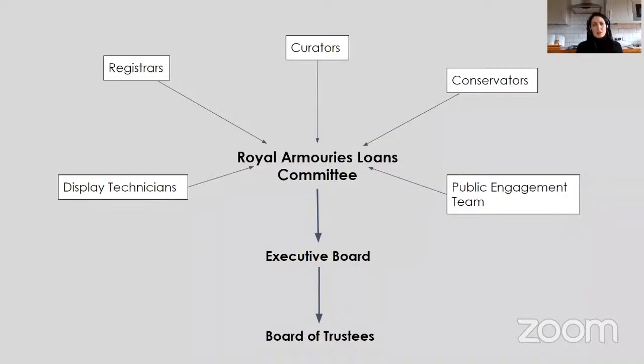As a team, though, we'll make a recommendation, which then is passed on to the executive board and then to the Board of Trustees for final say. So from a conservation perspective, how does the process begin?